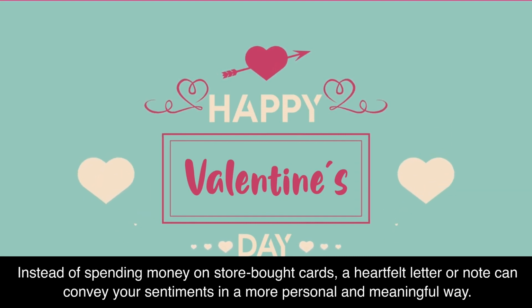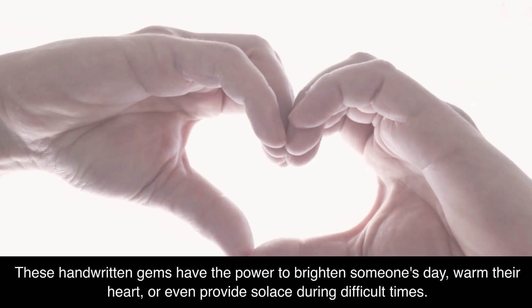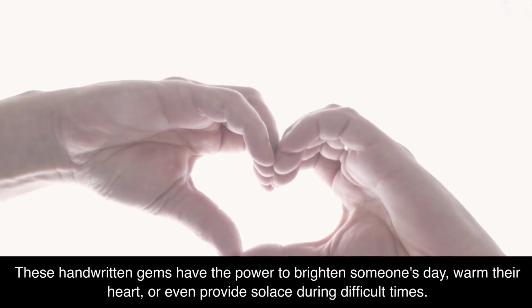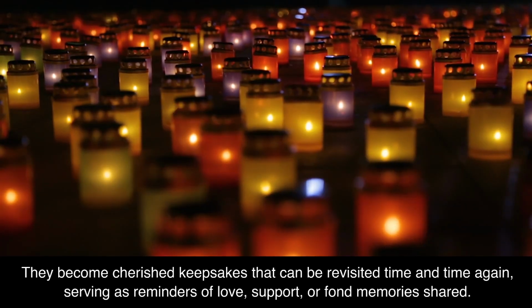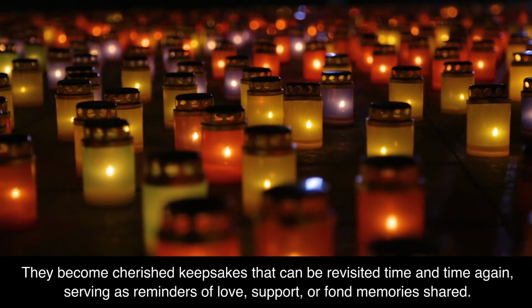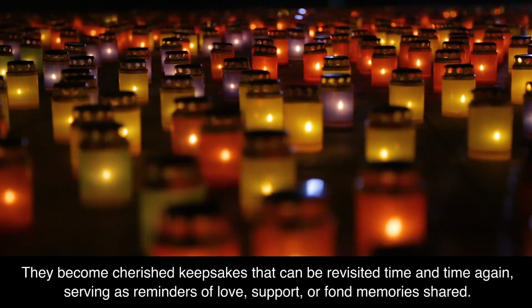These handwritten gems have the power to brighten someone's day, warm their heart, or even provide solace during difficult times. They become cherished keepsakes that can be revisited time and time again, serving as reminders of love, support, or fond memories shared.